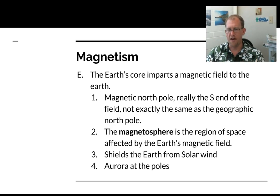Two consequences of that: first of all, the Earth has life on it, shielded from the solar wind. And secondly, we get these cool things called the auroras. Around the North and the South Pole, there are bright lights in the sky, and we in Hawaii don't live anywhere near north or south enough to see those. But if you were to journey up to Alaska or down to Australia or something like that, you might run into these northern and southern lights.